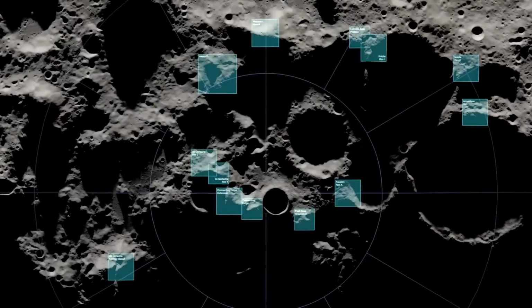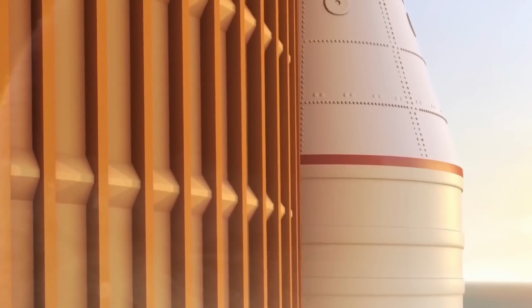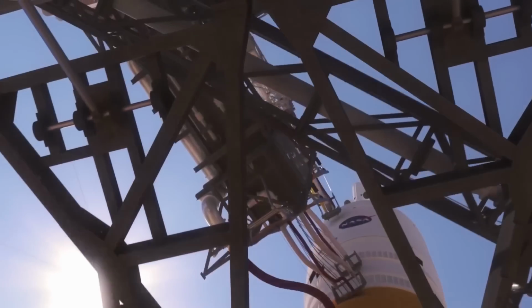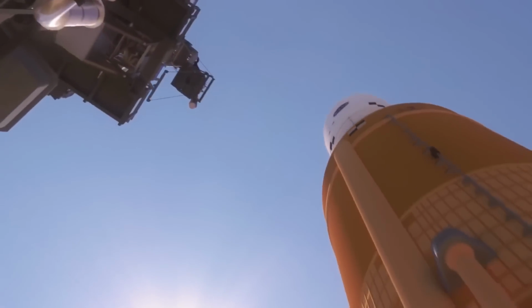NASA has ordered core stages for Artemis and new rocket engines all the way up to Artemis 6, and they've ordered Orion capsules all the way to Artemis 8, which would carry them through to the 2030s. So if all goes well, we should see Artemis 2 happen in the next couple of years, 2024, 2025.